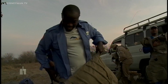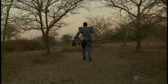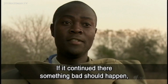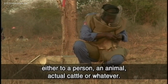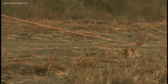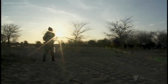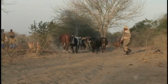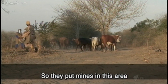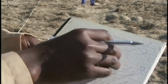Alfredo Adama gave up his job as a school teacher to work with the rats, and he's proud of his new career. Because I know every time we find a mine and we destroy it, I know if you continue there, something bad should happen, either to a person or to an animal, like cattle or whatever. The area the deminers are working in today lies either side of a track leading down to a borehole, the area's main water source. So they put mines in this area in order to protect those local people inside here.